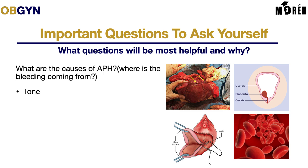So these are some of the things that you'll be looking for when you're taking a relevant history to find out what happened to the patient before they began bleeding. What kind of baby did they give birth to? We're also thinking about intra-amniotic infections such as fever. A patient with prolonged rupture of membranes can be at risk of having chorioamnionitis, which will interfere with the contraction of the uterus.